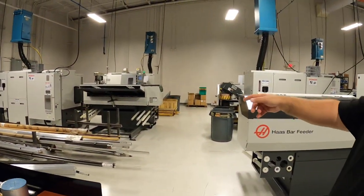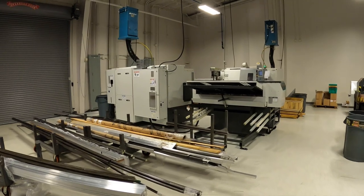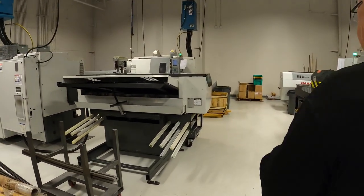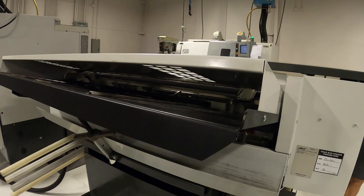So this is different bar stocks. Things are messy because you came in on a Monday. Monday, the fur flies. On Friday, we stop about an hour early and clean everything up. This is about as dirty, as unorganized as it'll look. This is not messy. This is not dirty. The standards are very high here at Lokar.